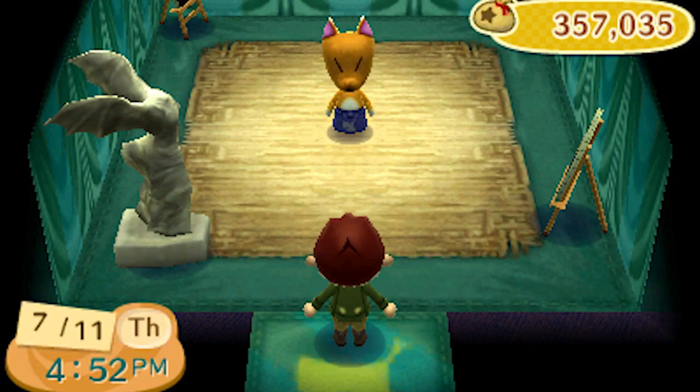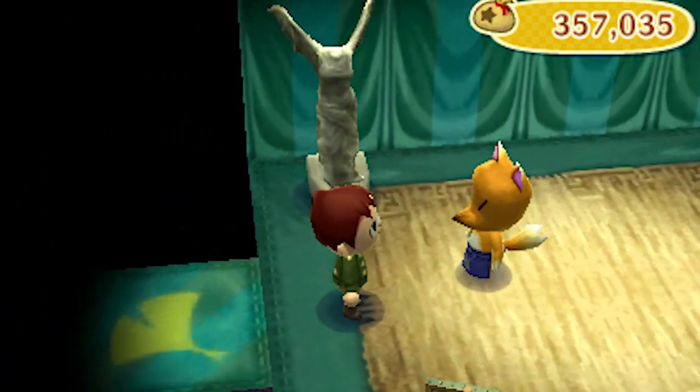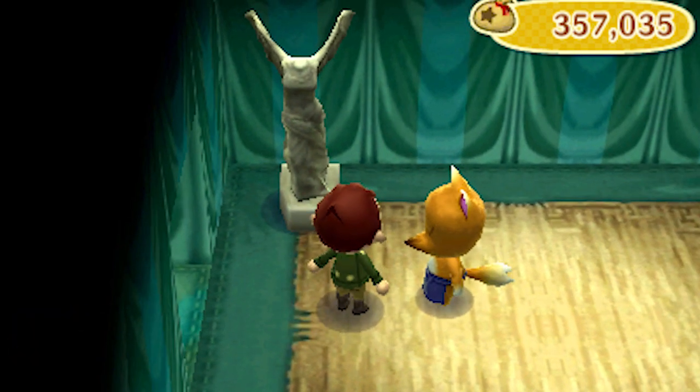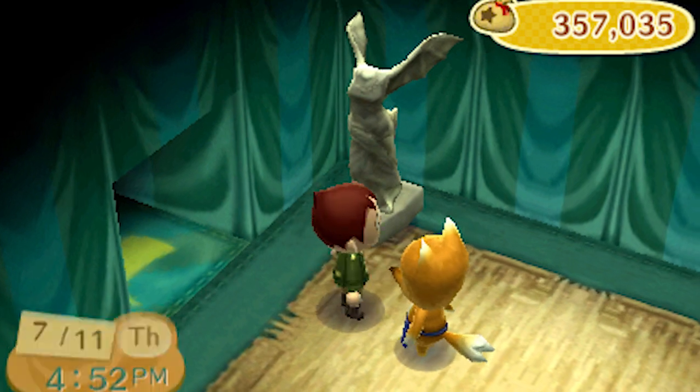All right, so let's do this. Guys, I have a website opened up on my other window so I can know what's legit or not. First, we're going to look at this little piece of artwork. If it has bat wings, it's fake. So drats, look at that, bat wings, fake. If it's feathery, it's real.